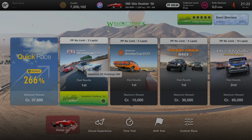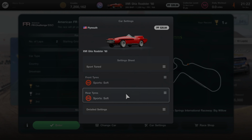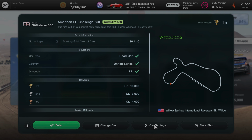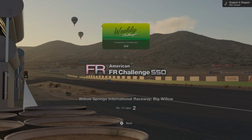First one, American FR Challenge 550 at Big Willow. What is it, two laps? And we've gone with the 1960 Plymouth XNR Ghia Roadster, a concept car from way back when. And if anybody watches Gotham, is it Gotham Garage? I think it might be Gotham Garage. Yes, they kind of built a replica and put their own kind of twist on it. Don't know a lot about them. Straight six, very sought after, apparently. When they come up for sale, they seem to fetch half-decent money. But one man's meat is another man's muesli and all that.